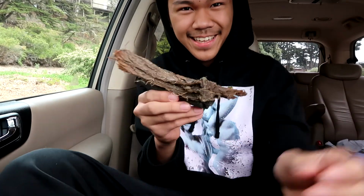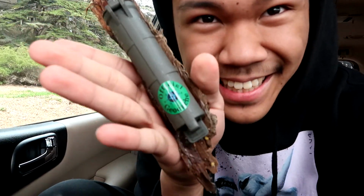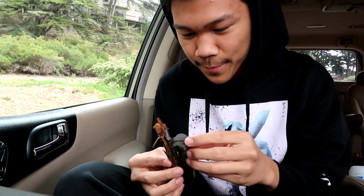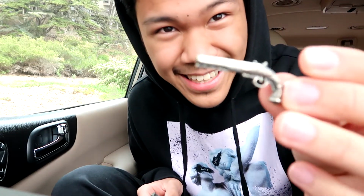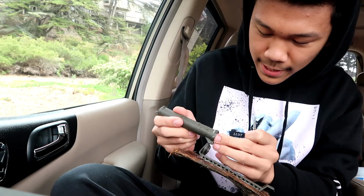Alright guys, so I checked the location and it was in a tree. Look at this. It's a piece of bark, but on the back, it's a container. We're gonna go ahead and open this and see what's inside. I haven't opened it yet. I don't even know how to open it. It opens up like that. We found a little gun. There's a little tiny gun to commemorate the clues, because the clues were about a duel.